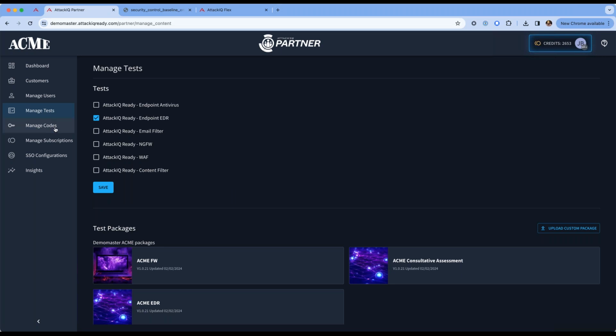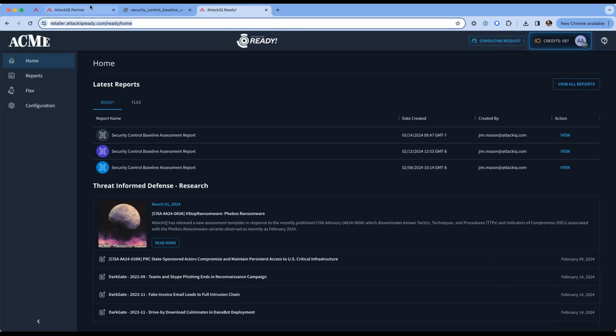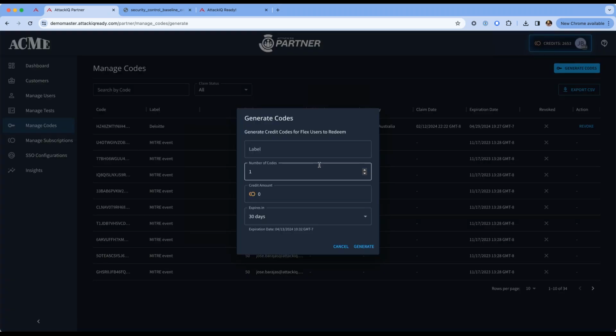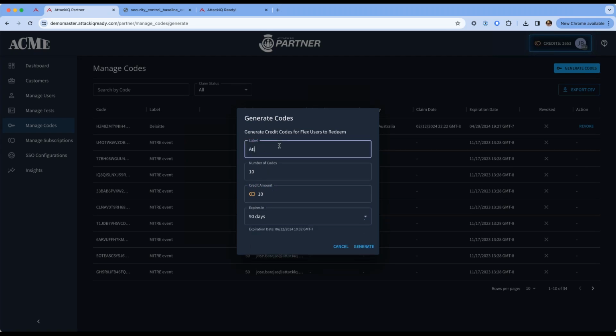A few more things to highlight is going to be, first of all, you have the ability to manage these codes. I showed you this landing page earlier, where we have those codes for sign up. And from that perspective, we'll put you in a position to go ahead and generate codes. For example, I want to generate 10 codes. I want to give 10 credits for each of those. And I want it to expire in 2 days. And it's for Atlanta event as an example. And let's go ahead and generate those.